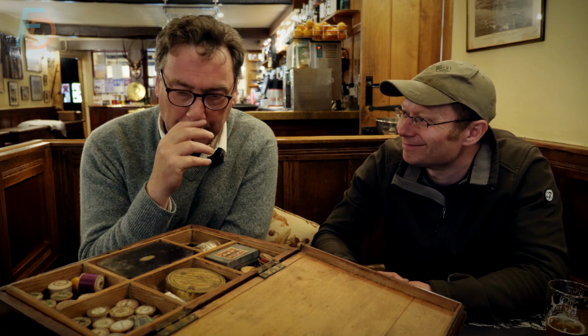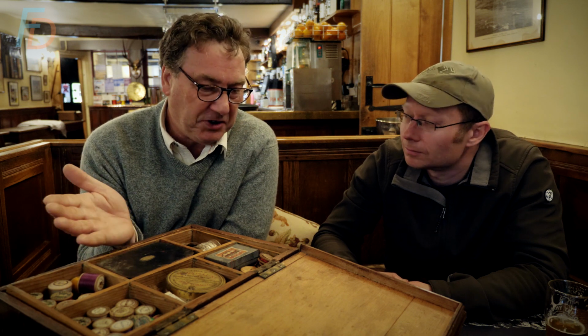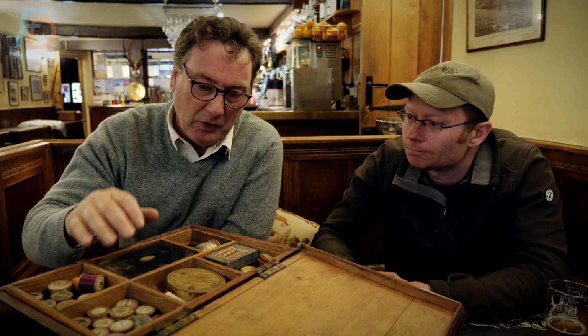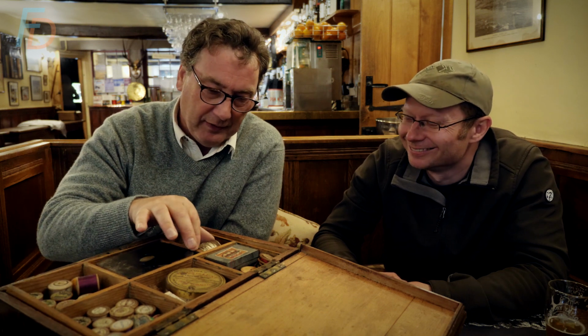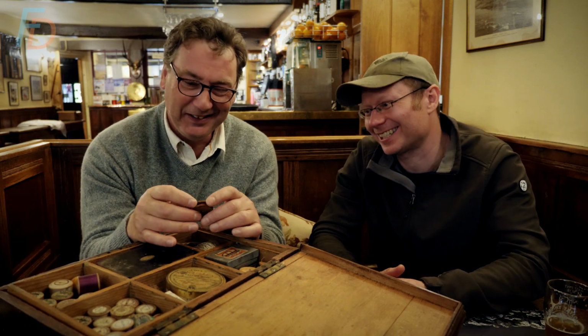So this is a combination of Richard Hubie Pilkington's stuff and Richard Pilkington's, who's his father. His father's stuff dates from probably 1820 up to 1870, and then Hubie Pilkington takes it on. It's a literal treasure box. Yeah, it is. Treasure chest, rather.